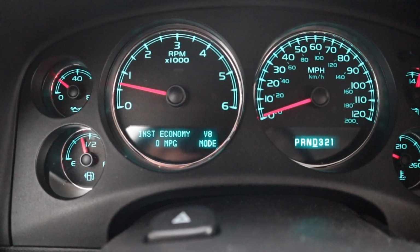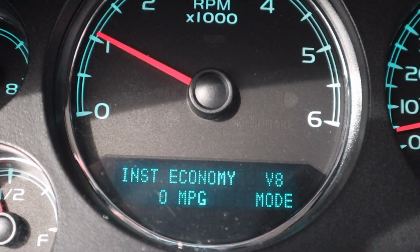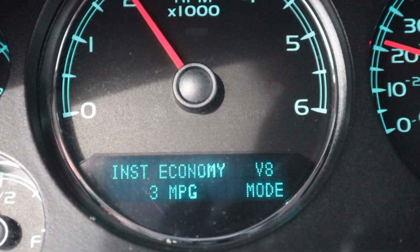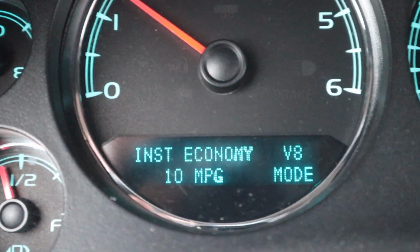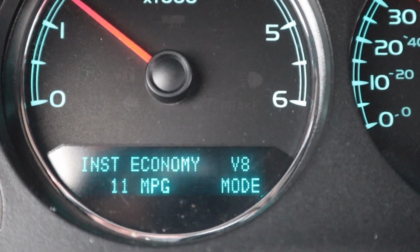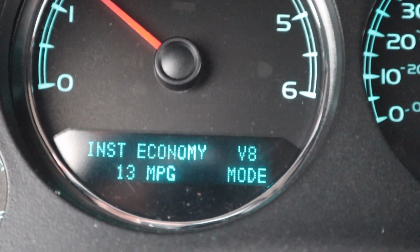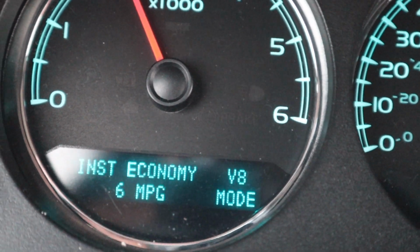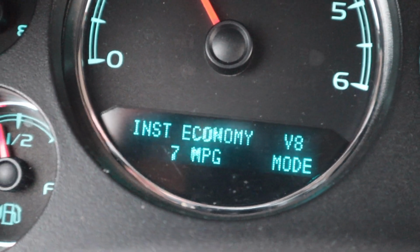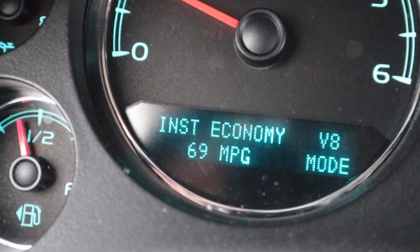There we go. We're gonna make sure that this thing doesn't come back to instant economy, because we don't care about that. 3 miles to the gallon. Well, it's not switching to V4, so I think it's working. You gotta control the throttle with your big toe, otherwise it just dips. 5.3 live, look at that. If we get down to 3, just give it some juice and coast at 61 miles a gallon. I think we did it, boys. I think we did it. So we're good to go.